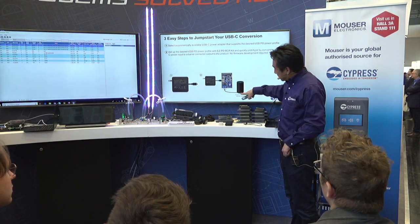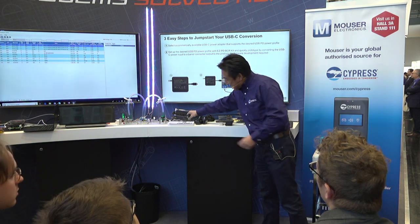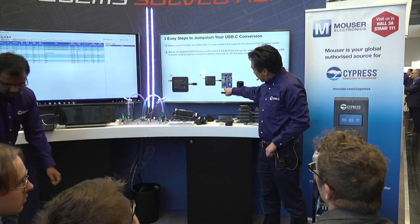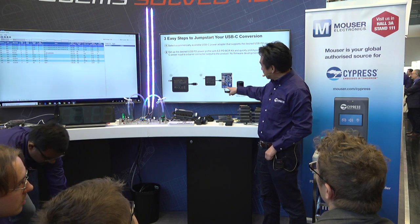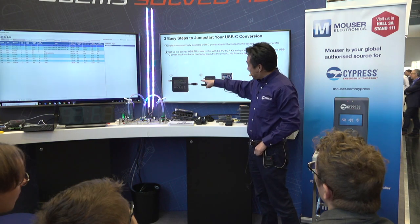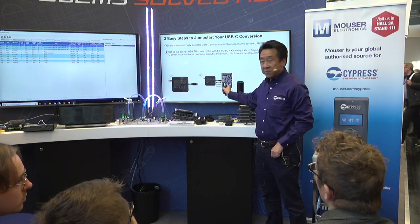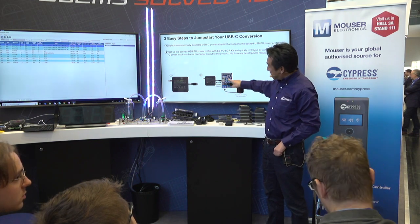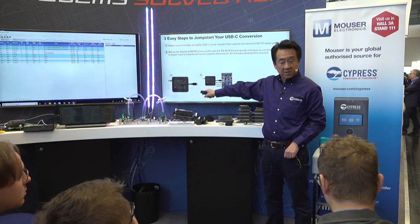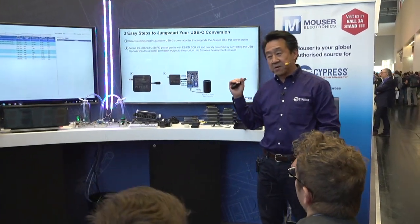Take your device, if it's powered by a power adapter, cut the ends off, connect it to the power terminal, select the dial to the voltage that you want, connect it to the power adapter, plug into the wall. The power contract will be negotiated between the chip and the chip inside the power adapter. The right voltage and current will flow and power it.